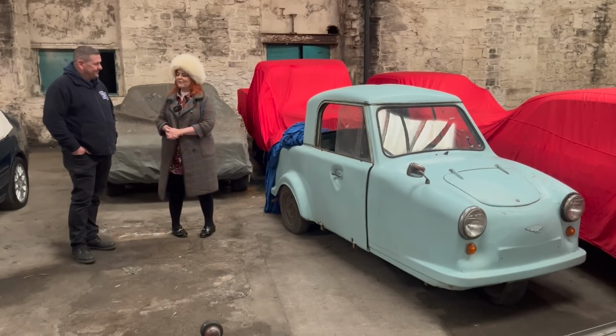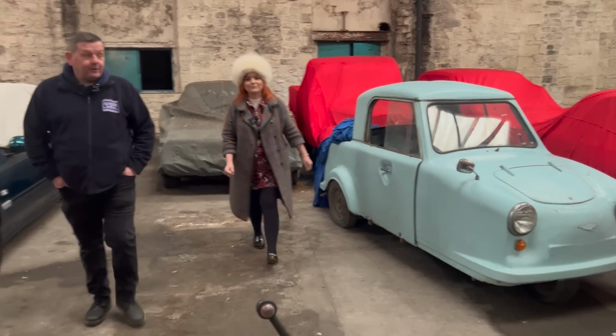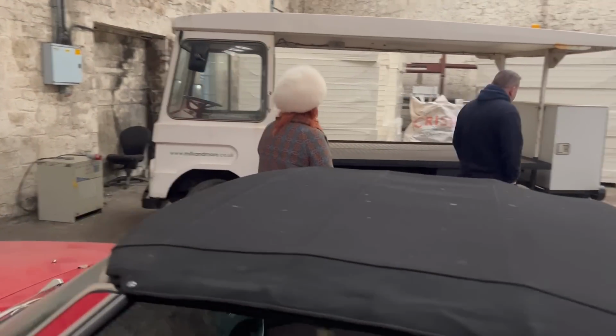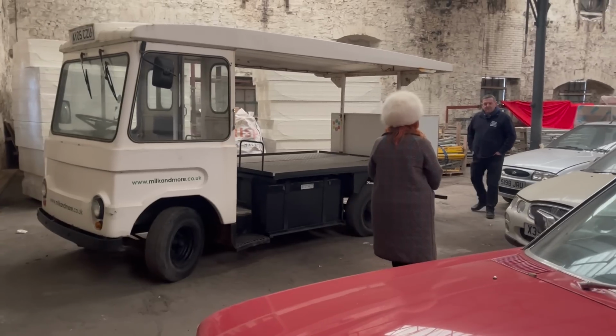So you've got something else, haven't you? An electric vehicle, which is... Yeah, we've just acquired a milk float. Well, I'm not sure whether it's been re-registered because it's down as an 05 plate. Yeah. And I just think that's a bit too new.